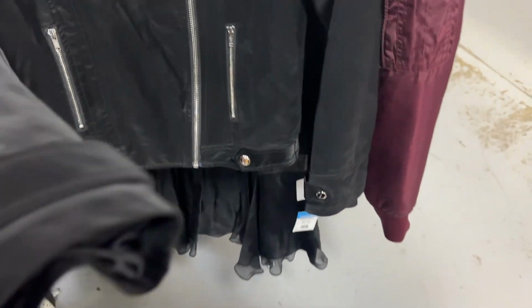This, I love the style, the Moto style, but this is one of these brands that nobody's ever heard of. So it's a lot harder to sell. And since I'm not buying inventory for the antique mall anymore, where I could put something like this, I'm going to leave that behind at $25. Good grief, it's not even leather.